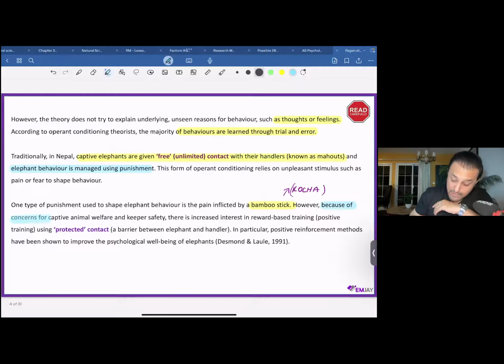because of concerns for captive animal welfare and keeper safety. Now, there are concerns about the captive animal, the animal under custody, and there are concerns about the keepers or the mahouts or the trainers' safety as well. You know, animals are huge. They could be potentially dangerous. They could cause a lot of harm to their trainers. There's increased interest in reward-based training, that is positive training.